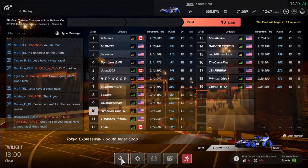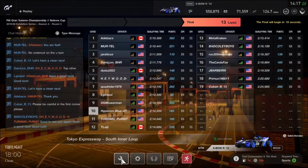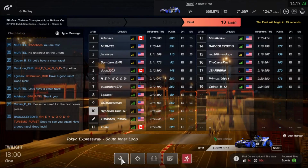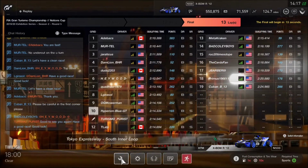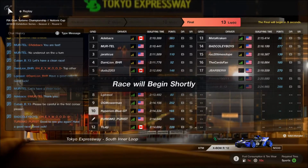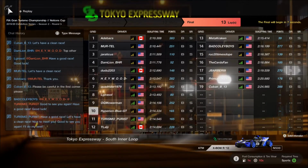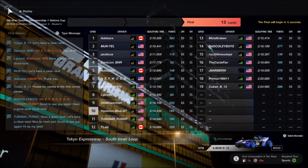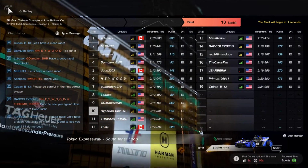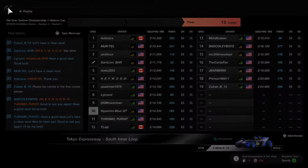We'll also have some important tips. We might have our racing strategy, and we must be very careful. We definitely don't want to get so many penalties as much as we can, because this might be a risky race. Hopefully we have a good chance for a good clean race. So here we go. This race is about to begin right about now.